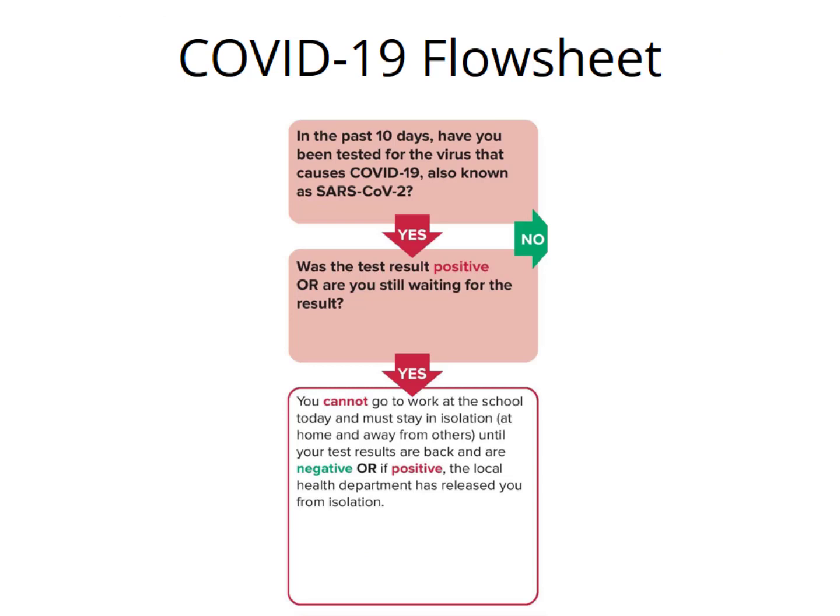As part of your daily health screenings, you are required to report if you are experiencing any signs or symptoms associated with COVID-19. When determining whether or not you are able to attend work in person, full transparency about your status is necessary to ensure the safety and security of your colleagues, students, their families, and the community at large. If within the past 10 days you have tested positive or you are awaiting the results of a COVID-19 diagnostic test, you must stay in isolation and away from others until you receive a negative test result, or the local health department has cleared you for return to work.